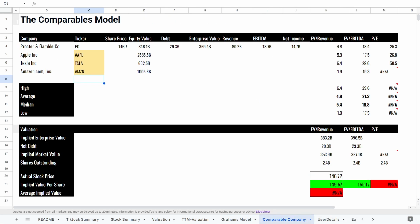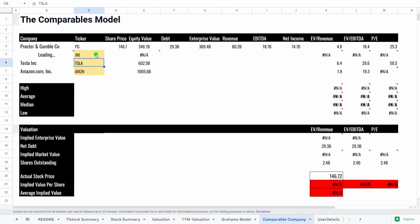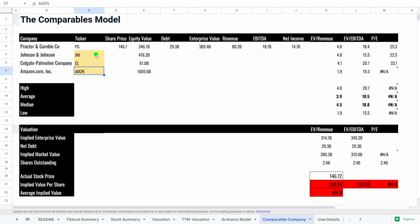And finally, let's have a look at the comparable company model. What this does is it looks at, well, basically comparable companies, looks at their metrics and tries to get an average here. The ones that we're looking at are EV to revenue, EV to EBITDA, and PE ratio. So in terms of companies that are very similar, first ticker I'll look at is J&J, obviously Johnson & Johnson. Next, CL, which is a Colgate-Palmolive company. And then finally, KMB, which is Kimberly-Clark.